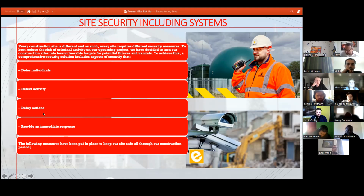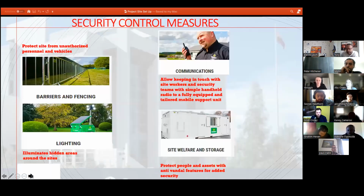At the same time, we are trying to put a checkmate in place to detect security threat activity, and also provide an immediate response for us to be able to tackle the security threat in question. So the following measures have been put in place to checkmate inefficient site security as we progress on our refurbishment or renovation work. If you can go to the next slide, then I will take these items one after the other.